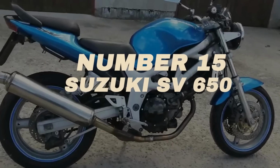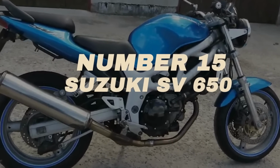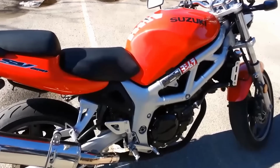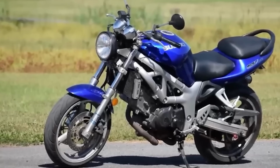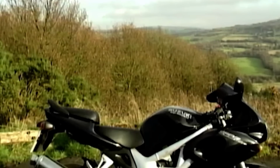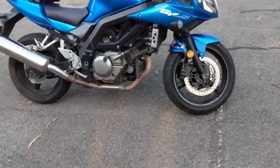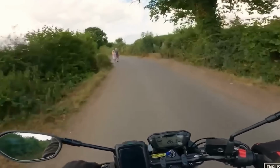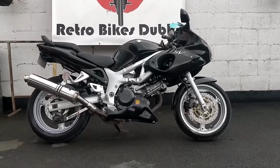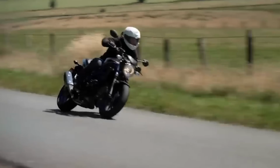Another Japanese monster that doesn't let up is number 15, Suzuki SV650. The Suzuki SV650 is the Swiss Army knife of motorcycles. Simple, dependable, and brutally effective. Since its debut in 1999, the SV650 has earned a cult following among beginners, commuters, racers, and track day junkies alike. Why? Because it nails the one thing that truly matters, reliability without sacrificing fun.